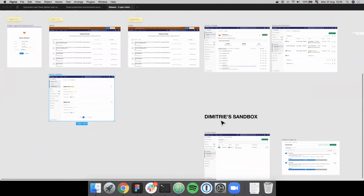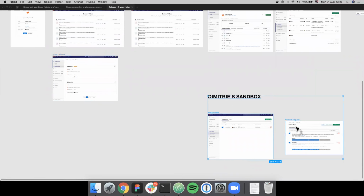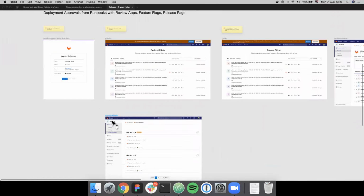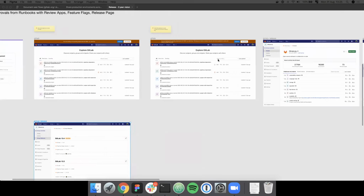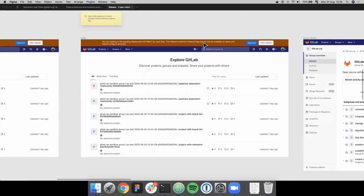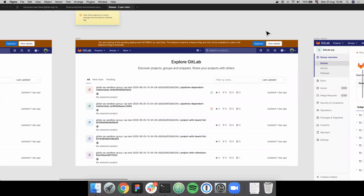So you say, all right, number 5, user clicks second review app and is prompted that the feature is behind the feature flag and will not be available to users until the feature flag is removed. Yeah. They can acknowledge the statement, review the app, but this is the thing I'm trying. You're breaking up. I cannot hear you. GitLab and shows all these projects and. You're breaking up. I didn't hear the last part.